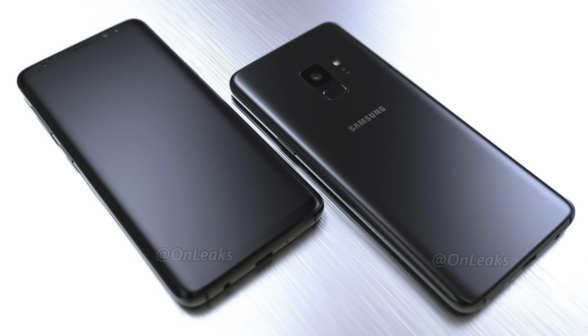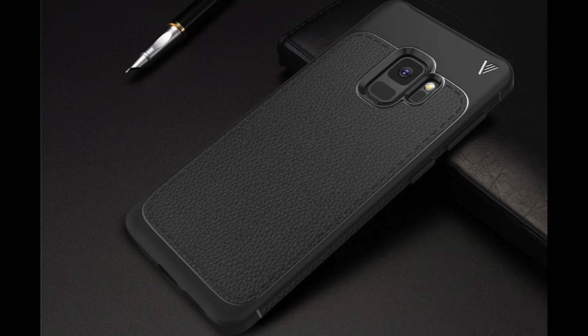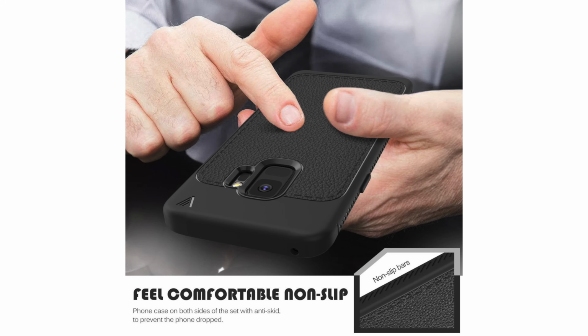And it's hard to deny at this point because we're just a couple months away from release. We've got a bunch of case leaks, screen protector leaks, component leaks, and everything really adds up to this design. And the iPhone X had the same pattern a couple months before. Everybody already knew what the design was. So hate it or love it, this is it.